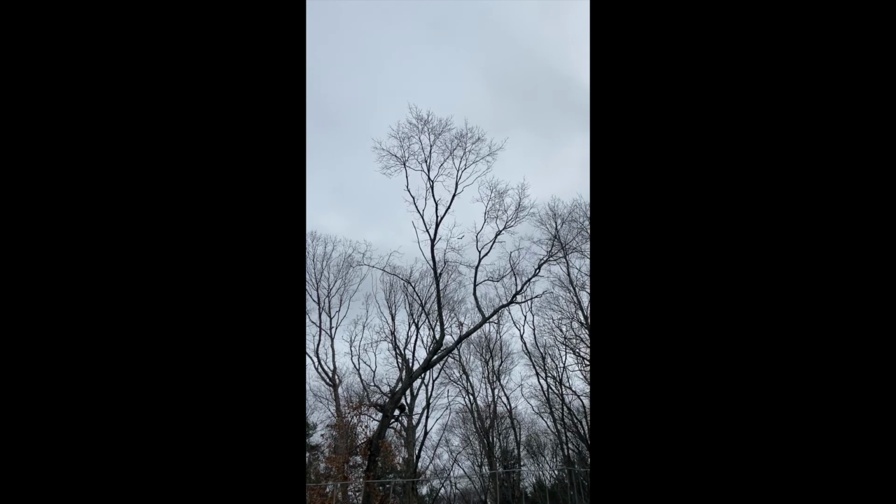Oh, and also this week we've had a lot of hawk activity, a lot of hawks flying around the perimeter of our property, which makes me nervous because I have my chickens out here.